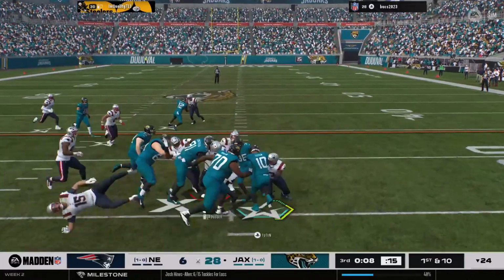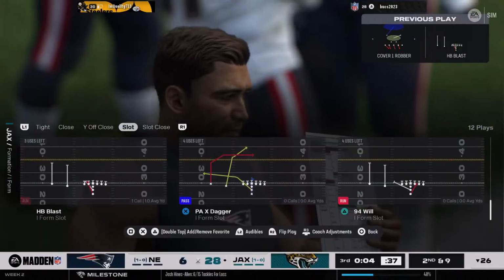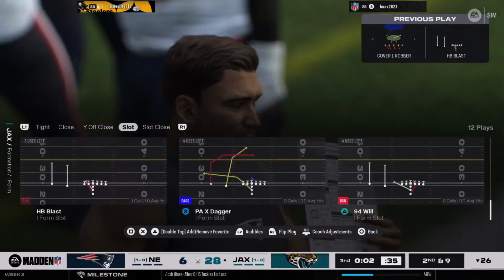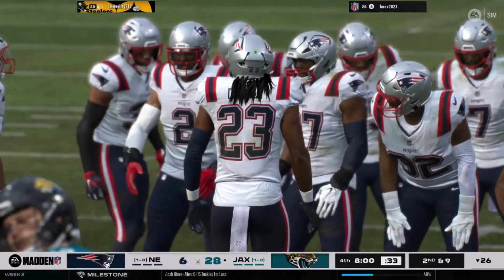On first down, they'll go to the ground attack. And a hard-earned yard there as he ran through one would-be tackler. It's second down. 1-yard gain. Brings up second and 9.